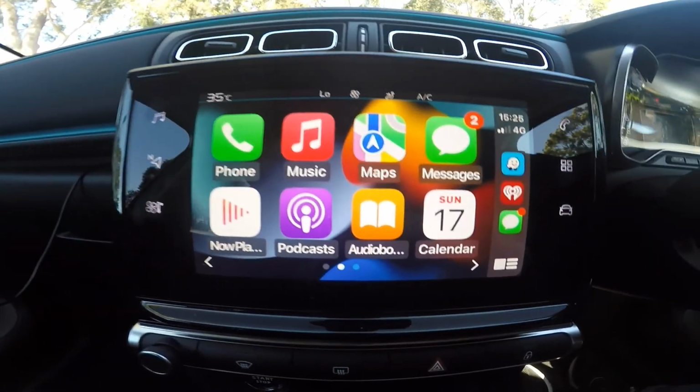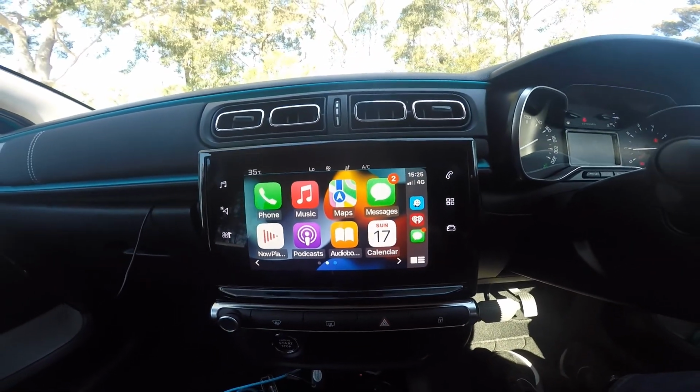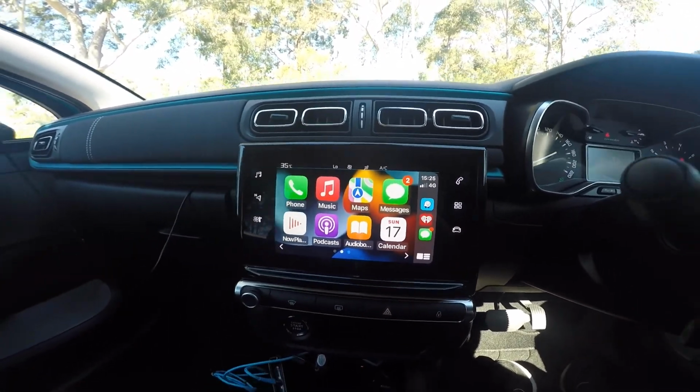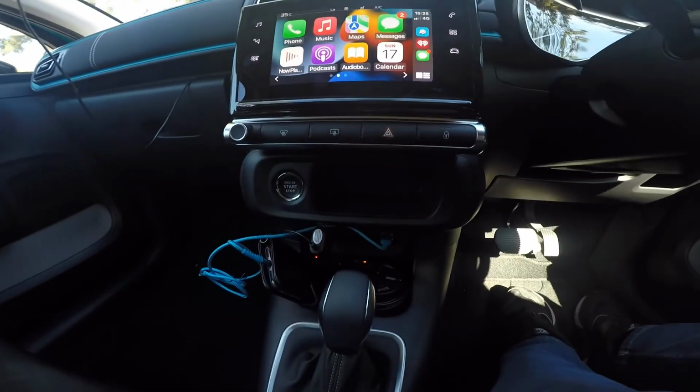Features Apple CarPlay, Android Auto of course. The radio is only an AM and FM radio. There is no digital radio in this car, but you can find pretty much lots to listen to there, and obviously with your phone connected, all the stuff you have on your phone.